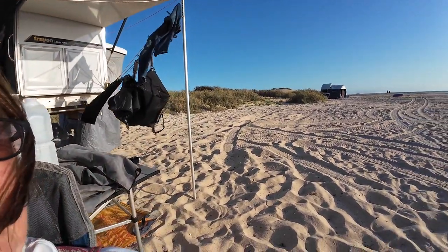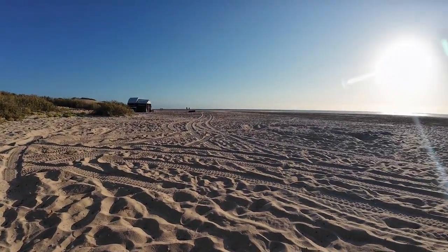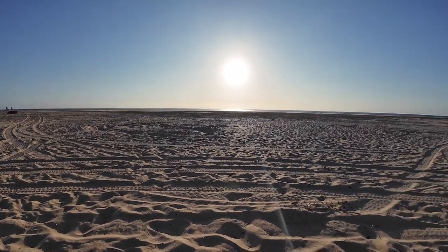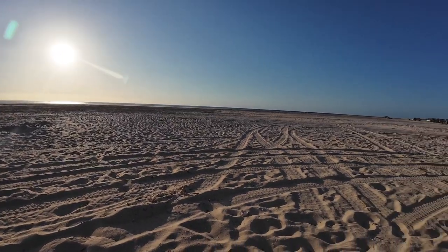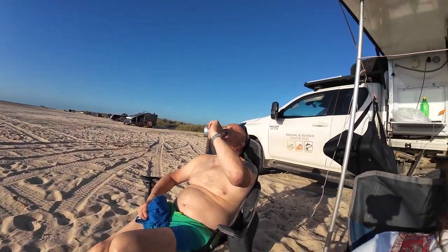But we got here, and is it worth it? Well, let's have a look. This is South Lefroy Bay Campground. What do you think? Not too shabby.